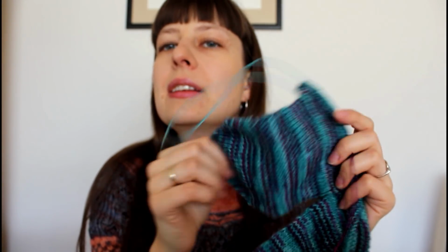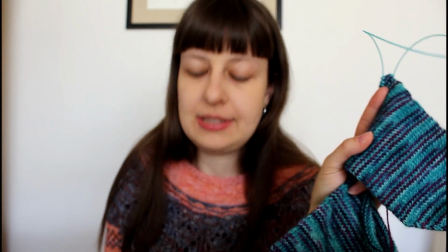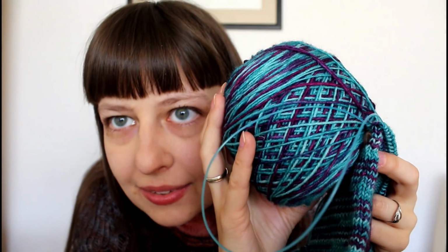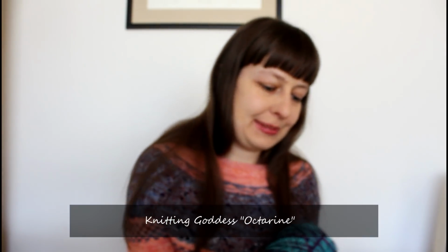And it has a little bit of a rustic touch to it, but I believe it will be pretty sturdy. This is how it looks in the cake. Isn't this just gorgeous? And the colorway is Octarine.